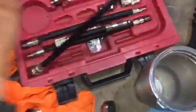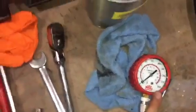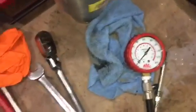This gauge only goes to 300. It should be about 350, but if it goes to 300, I'll say it's probably all right, and if it doesn't, then I'm going to say it's probably junk.